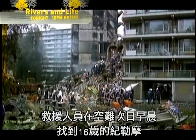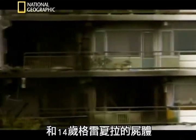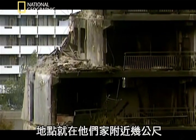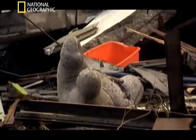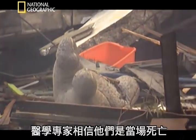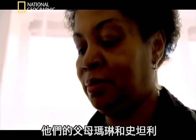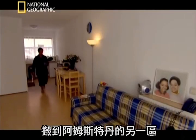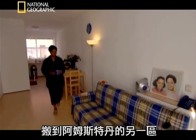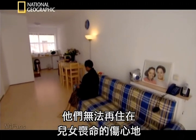Rescue workers found the bodies of 16-year-old Guillermo and 14-year-old Graciela the morning after the crash, just meters from where their home once stood. Medical experts believe they were killed instantly. After the disaster, the children's parents, Marlena and Stanley, moved to another part of Amsterdam. They couldn't bear to live in the area where their children died.